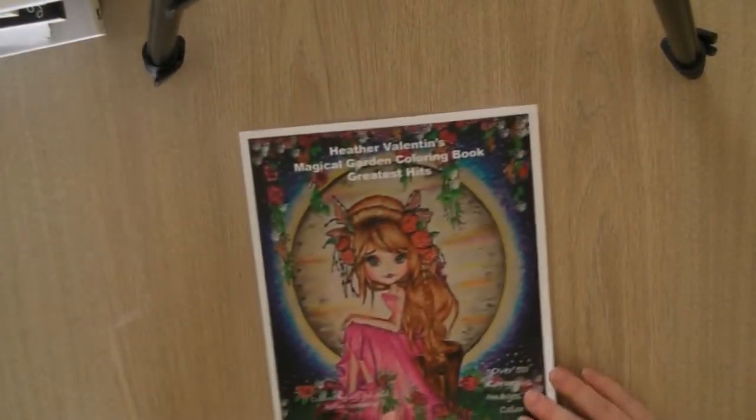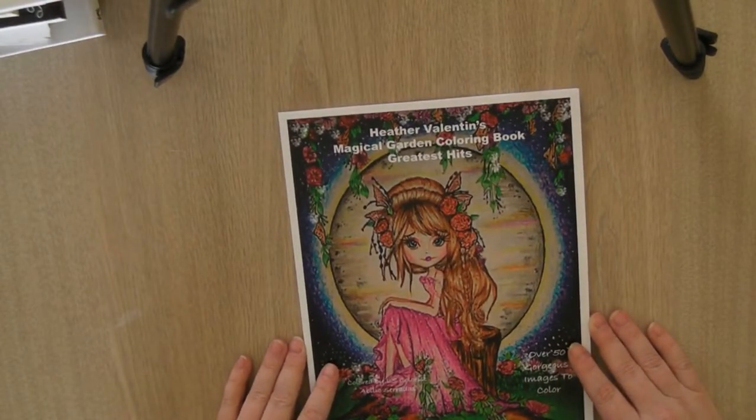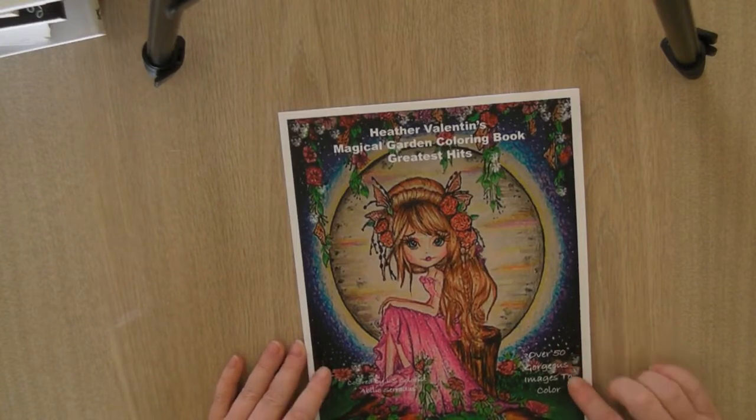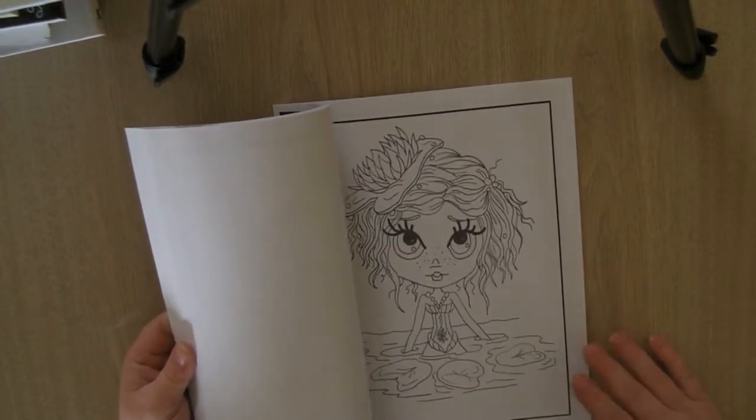And another one by Heather Valentin. Magical Garden Coloring Book, Greatest Hits. Over 50 gorgeous images to color. And this too. Just gorgeous.